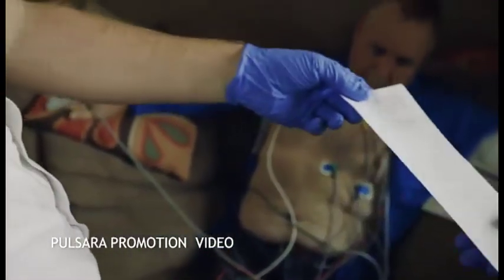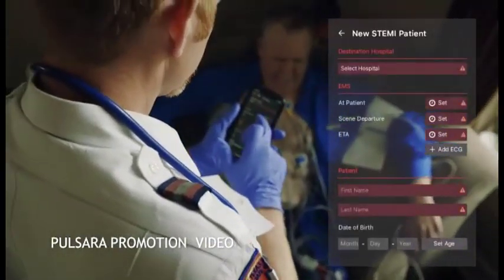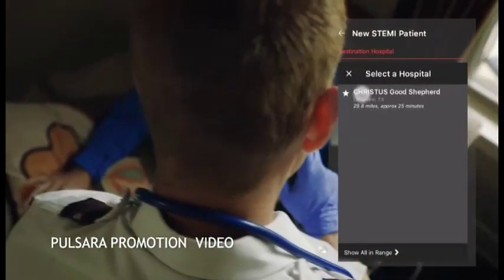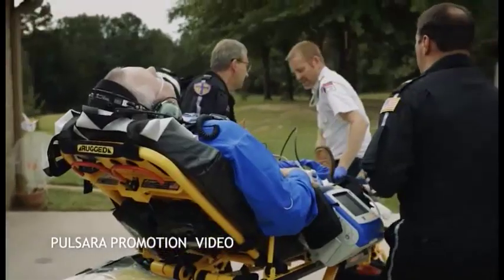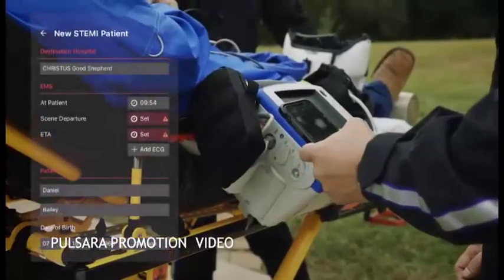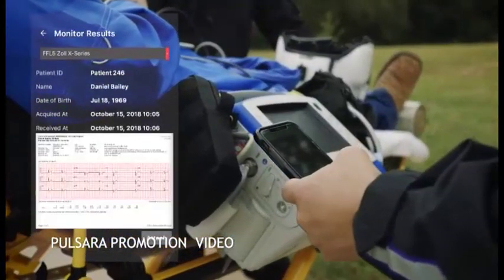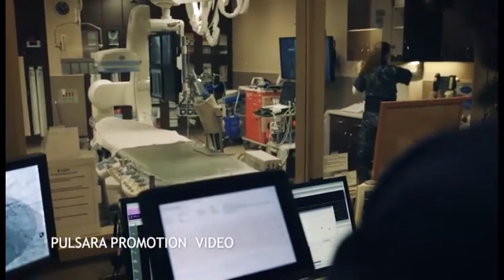Now, how does it improve care for patients? So it basically adds a layer of transparency. When our providers are in the field, they're capturing information, be it an EKG, a driver's license, so we can go ahead and get the person registered before they even arrive at the hospital, so they can quickly make it either to the CT scanner or the cath lab or trauma bay without any significant delay through that care.